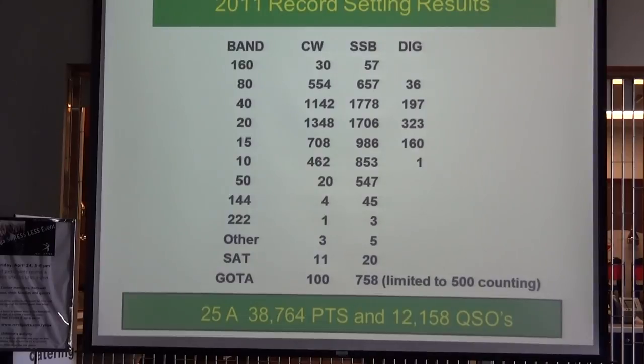It's not very good. So the question was, you'd rather do 160 over 10 meters? I think on 10 meters you're talking about digital, right? Well, you can see we only made one digital QSO that year. There has never been any significant amount of activity on 10-meter digital. I don't know why that should be, but we've never found much.